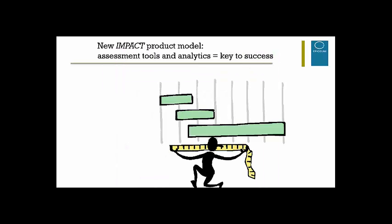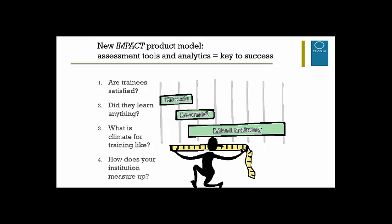So just a summary there. Some of the simple things we're trying to learn, and this slide really covers some of the motivational elements. So we're adding assessment tools in analytics. We're trying to find out, one, are the trainees, are the participants satisfied? Did they learn anything? What is the climate for training like? And how does your institution measure up?